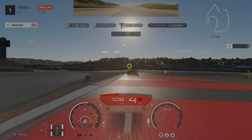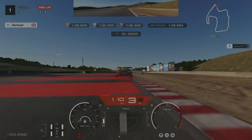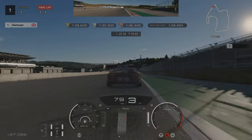For the right-hander here, we're going to brake down into third, onto the apex, avoid the sausage curb. Brake just at the 3 marker, down into second. It's really important we get good traction coming out of this corner, so we can maintain the speed coming up to the line.